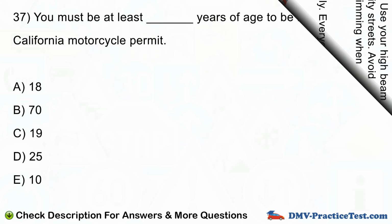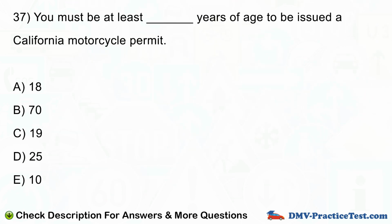Question number 37. You must be at least blank years of age to be issued a California motorcycle permit. A. 18. B. 70. C. 19. D. 25. E. 10.